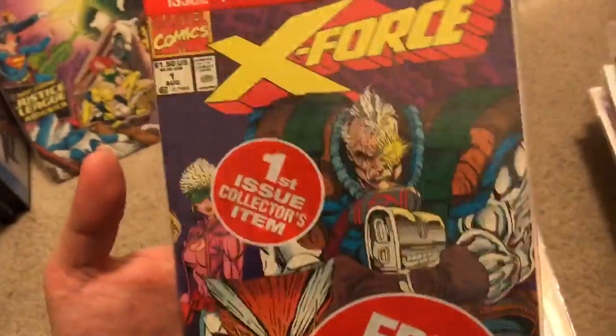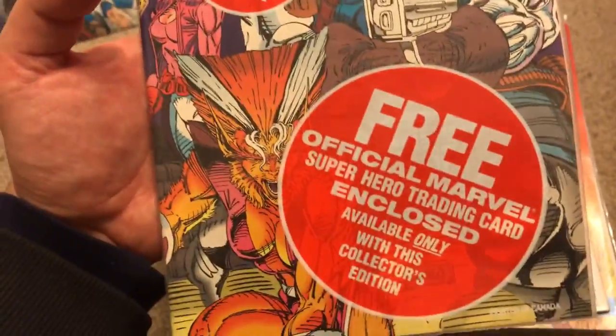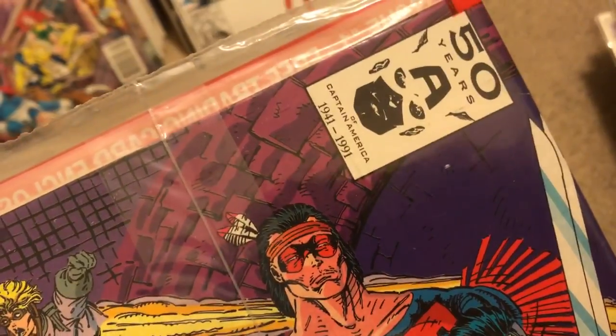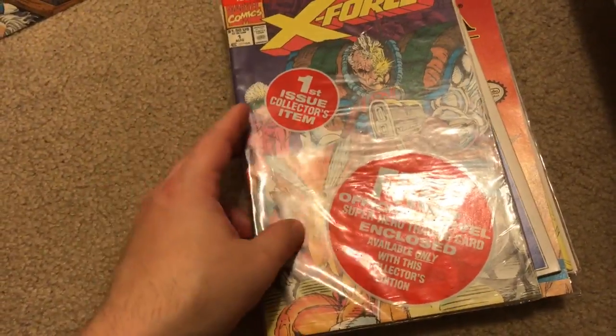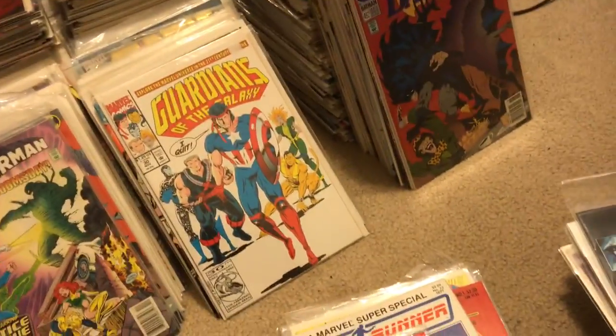And then X-Force #1. This is still sealed in the poly bag. And it has the Deadpool card. And it has the white negative UPC Captain America right there, which I think is rare. And yeah, this is funny. Back in the 90s and stuff, they were doing all these novelty, gimmicky covers, you know, hollow foil, die cuts. And then they were doing the poly bag, which they also did for Death of Superman, which I have over there, which I'm not selling because of the memories. It used to be worth money, not anymore, I don't think.